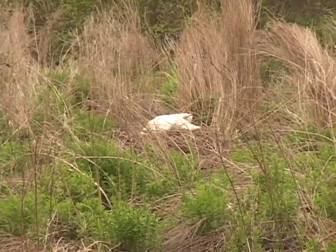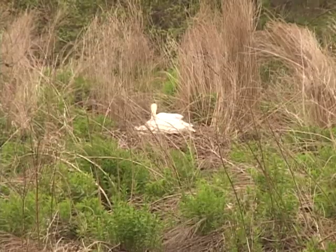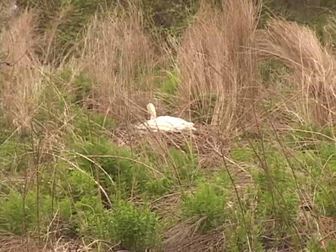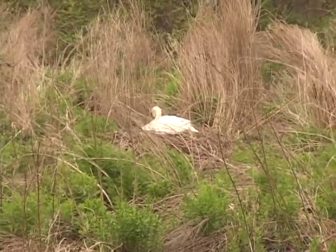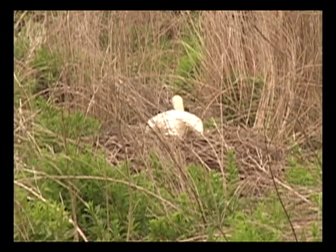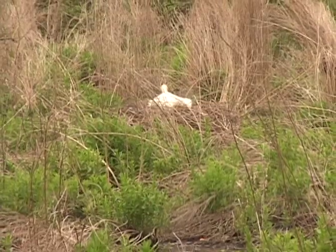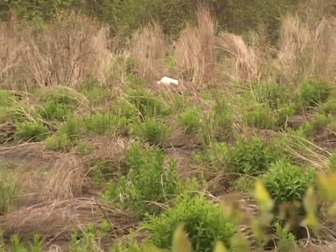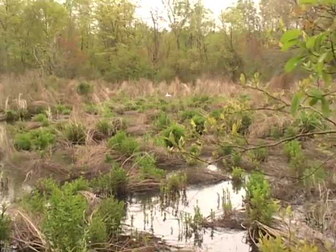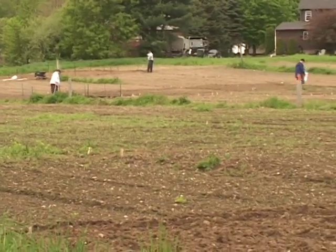I then checked out the lagoon nest. Something seemed to be stirring. Now look over her left shoulder. You'll see a tiny head moving. Now if you missed it, let's look at it again, just over her left shoulder. There's another head on her right in this blow up. It won't be long before they leave the nest. And the garden is beginning to take shape.